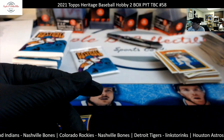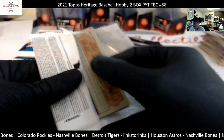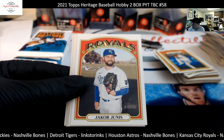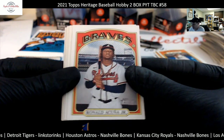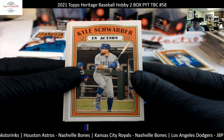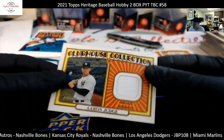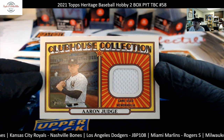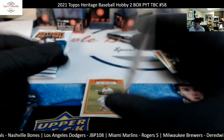NL strikeout leaders, DeGrom, Bauer, and Nola again. Mets, Reds, and Phillies. I know we've had that one two times now, one time. Torres, Yankees. In action, Jose Berrios, Twins, and then Davies for the Padres. Toro, Yunus, Ronald Acuna Jr., first one we've seen of him, McCann. Kyle Schwarber in action for the Cubs.